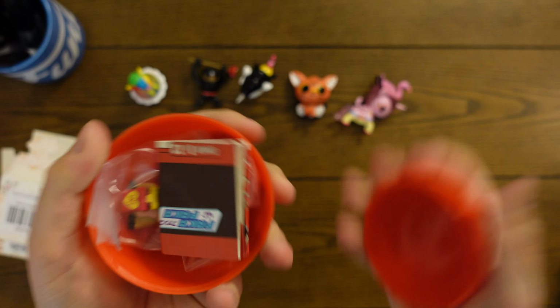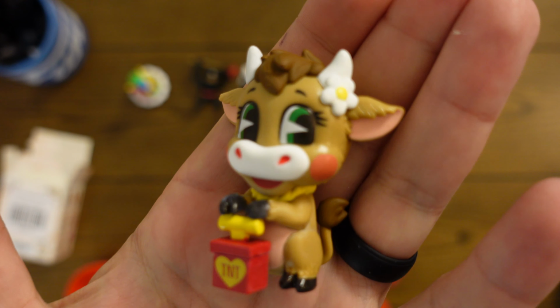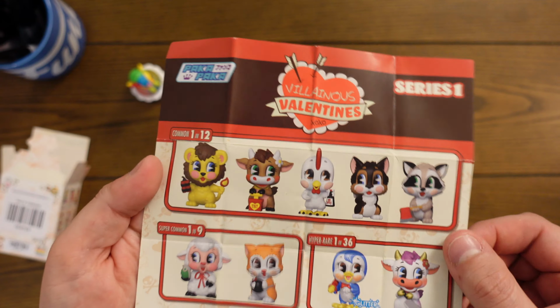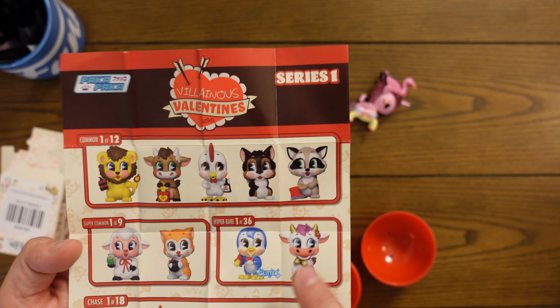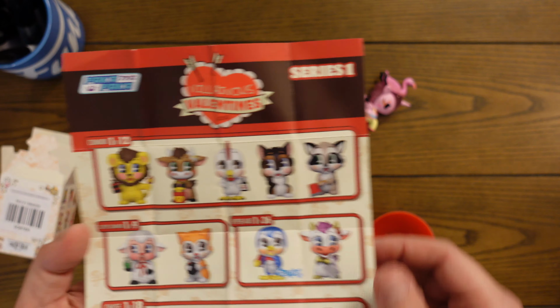See who we got. Oh, we got the little cow with the TNT. It's really cute, really funny. I really thought these were hilarious. And here are the rarities. So this one's just a common one, 1 out of 12. Super common would have been those guys. So we were really looking for the same cow, except with a cleaver in his hand instead. But those are really cool.